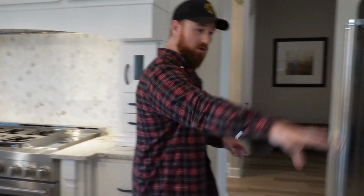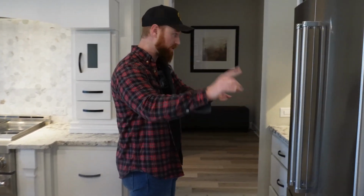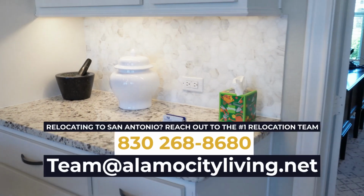So you have more storage space over here. If you need a spot to put bowls and plates, there's no lacking of areas for it. So you have it on this side of the fridge, you have the counter over here, and you also have the exact same thing, maybe a little bit smaller, over here that you could utilize as a coffee station. Now, I like both sides over here because I want my own coffee station.